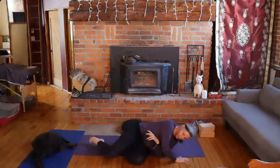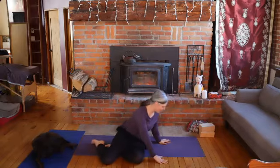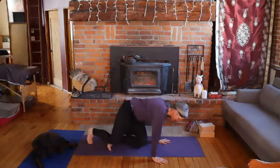Use one hand to support you to come upright. And then you can just keep swinging your legs around to come onto your hands and knees.